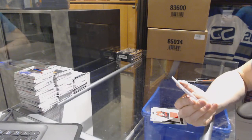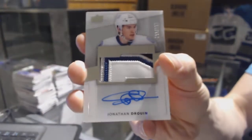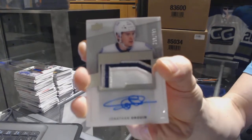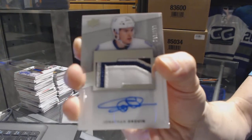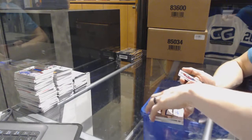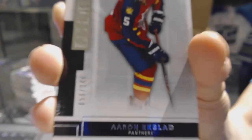Oh, pretty. We've got a four color rookie patch auto short print number to 199 for the Tampa Bay Lightning, Jonathan Drouin. Four color rookie patch auto out of 199 for the Lightning, Jonathan Drouin. And we've got a base rookie number 249 for the Florida Panthers, Aaron Ekblad.